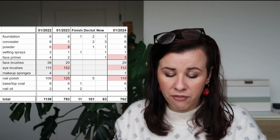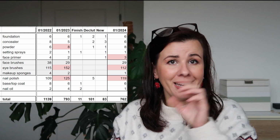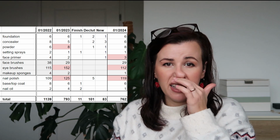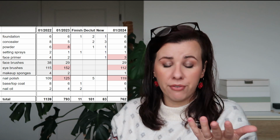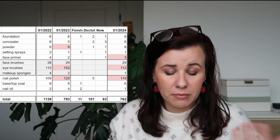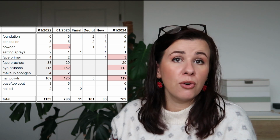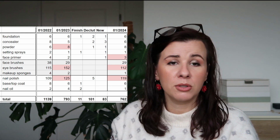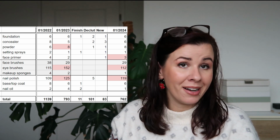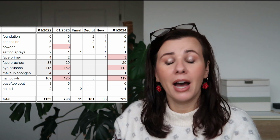Setting sprays, I finished the one I had, but I got a new one. I finished my Urban Decay mini and I got a new one as a gift in my Tarte order this past Black Friday. So I have, again, 1 setting spray. I don't use them, but I might gift it or sell it on Vinted or something like that. Or keep it for, you know, someone's wedding when I want to have my makeup stay all day. Face primers, I got 1 gifted and now I have 3 primers. Do I need primers? I really do not.